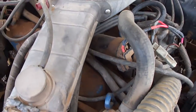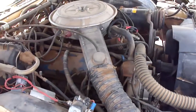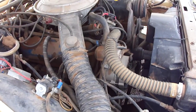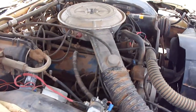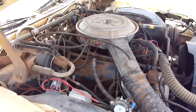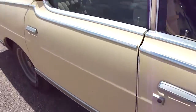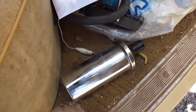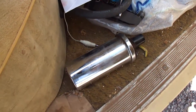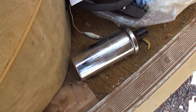Duraspark ignition coil. And probably about a year ago, I went through this and did what I thought was an improvement to the ignition system. Put on a new starter, and then I thought, well, I'll go ahead and put some new high-performance parts on the ignition system. And we put this coil on here. Now, you might recognize what kind of coil this is. I'm not going to name it, but it's a well-known aftermarket coil brand.